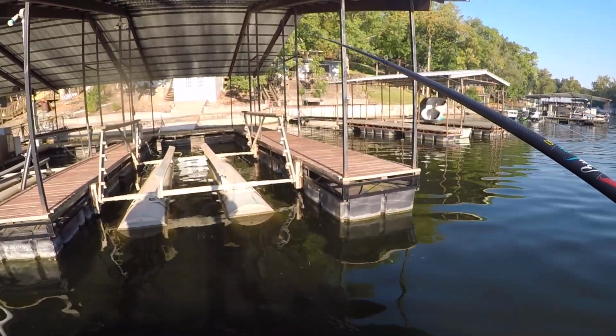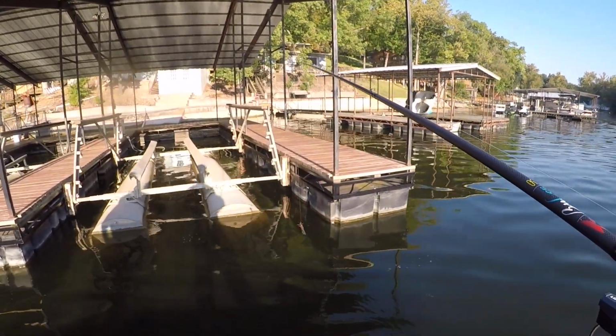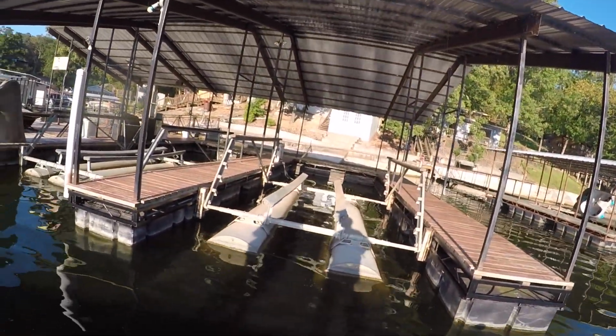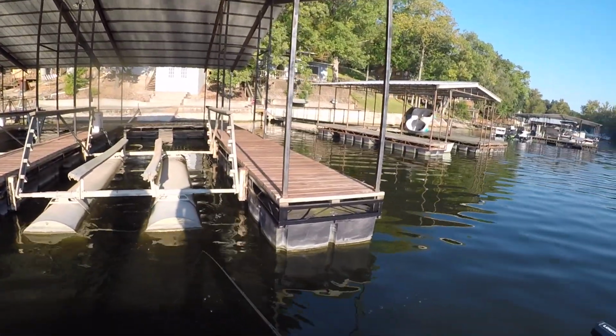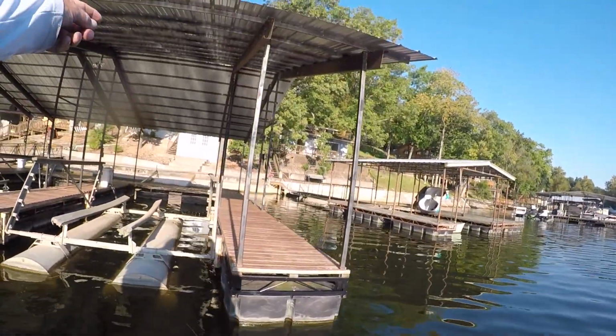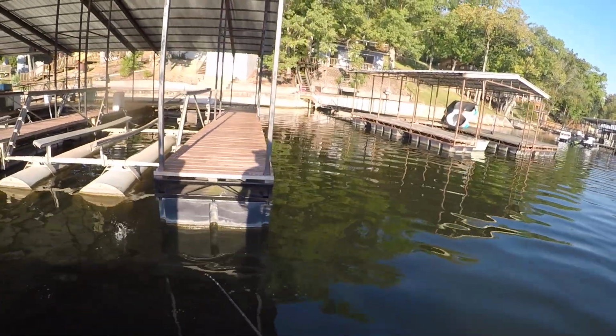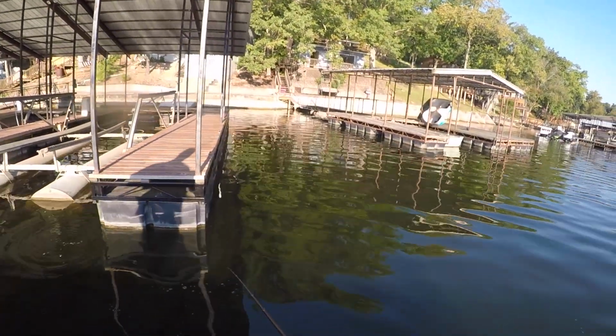Well, I had a real bite back there, too. That's two real bites. And that had a mouth like that, dude. Good. So I threw it all the way to the corner. When I picked it up, he was straight down on the bottom. Felt like, you know, bushy and done swallowed it.